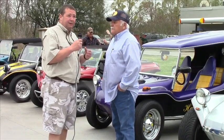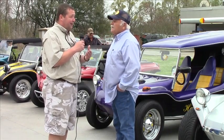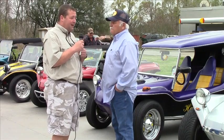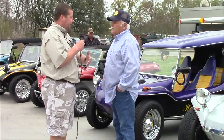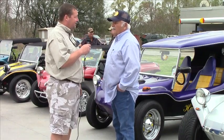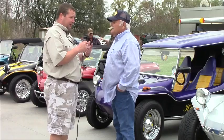For everybody that don't know, he makes caskets for children who pass away and don't have enough money for caskets. Well, he makes them and gives them to the family. So this creates the money. Things like this is what creates the money to build those caskets. It helps. Everything helps.